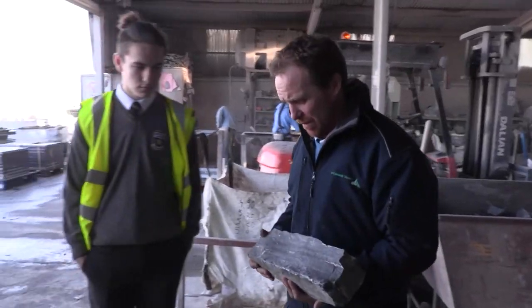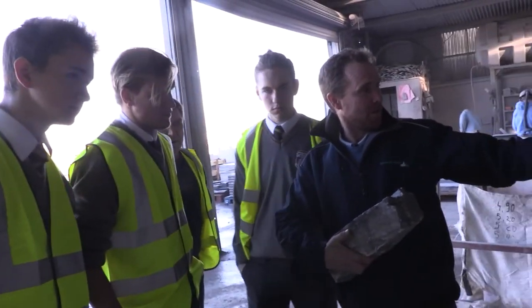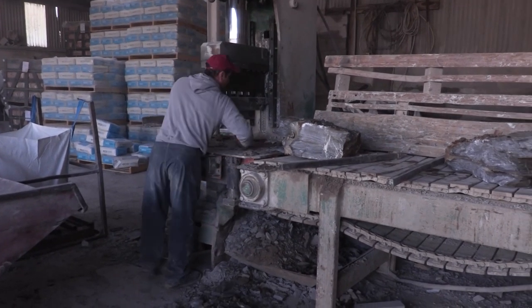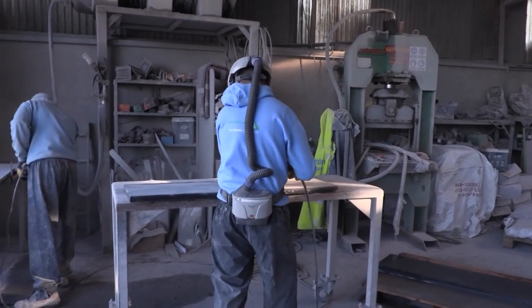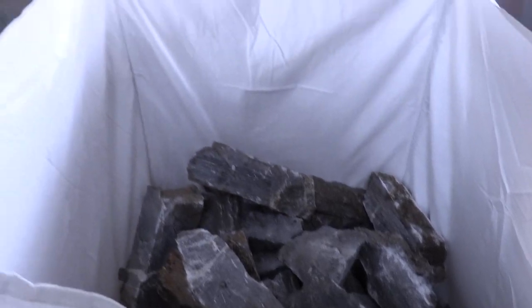That's the stone there. So you're literally getting a big block, putting it up here, and it's split in the stone splitter, and you're getting a nice brick. It's almost like a concrete block, you know what I mean? So it's easy to build with. You can't build with that on site. You can build with that. Stand back a bit.